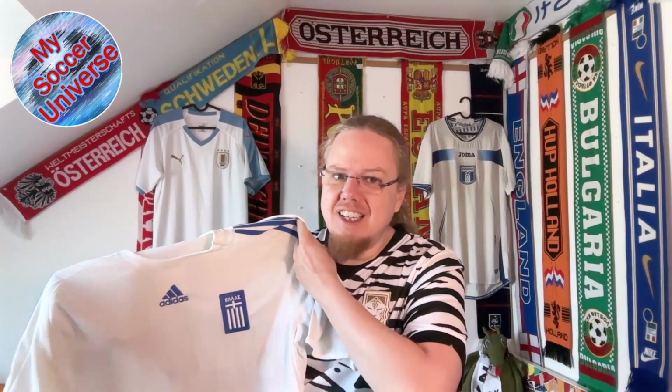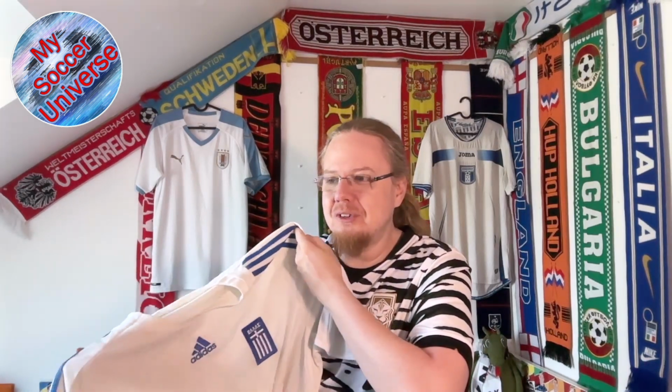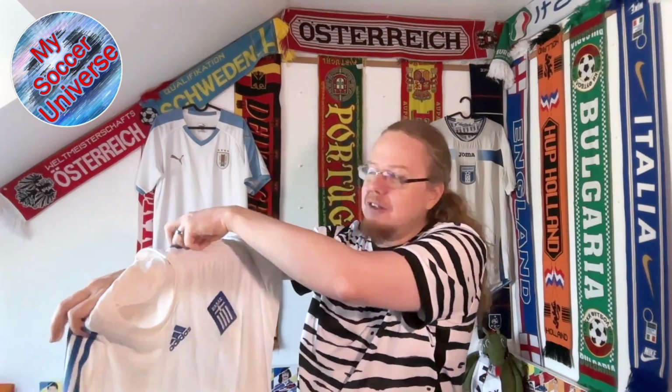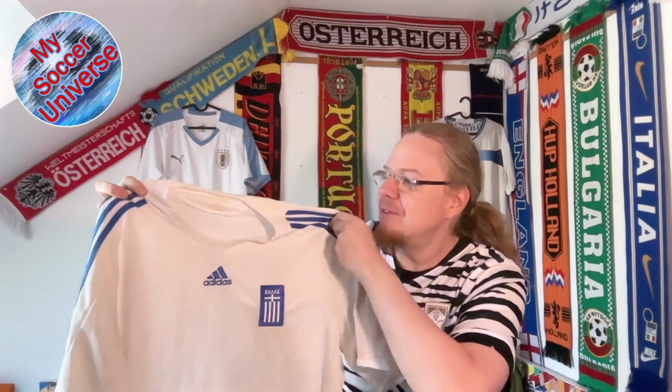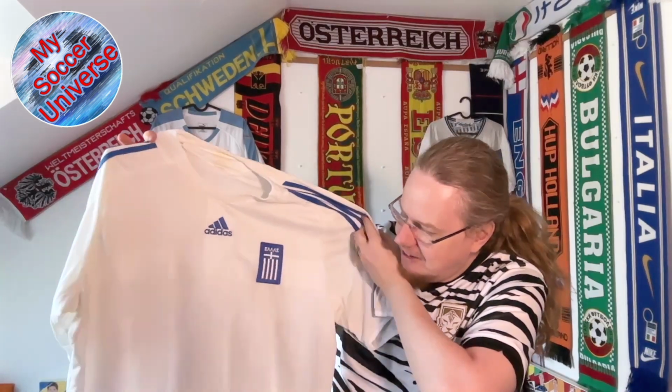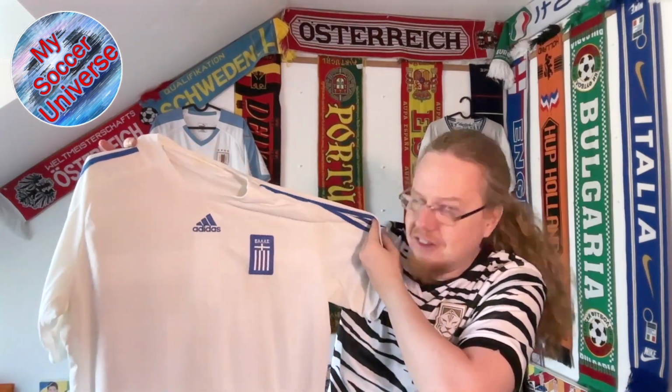And yes, it has been a while. To be honest, there are two Greece jerseys that I really like that I cannot find. The one is, of course, the ones from Euro 2012 with this cross effect that they have. And I also thought that the World Cup jerseys from 2014 looked really, really nice, a little bit more classy. This one fits just because it was worn at Euro 2008, and I wanna get every jersey worn at Euro 2008 eventually, and so this one quite fits the bill.